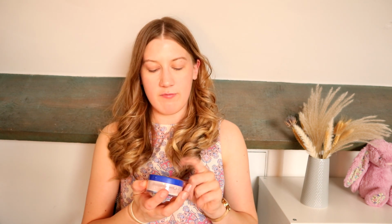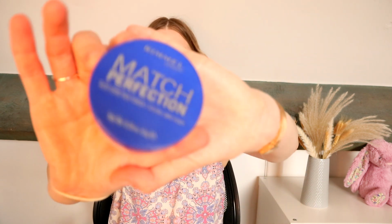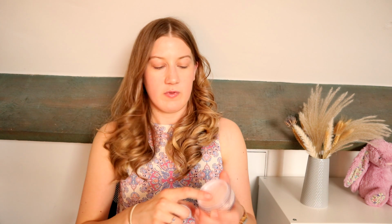The next category in this haul is makeup, and both of these items are from Boots. I've got the Rimmel Match Perfection Silky Loose Face Powder. It's only 10 grams of product and it costs £9.99, but it's translucent. It comes with a little poof, which I don't actually use. I prefer to use a brush. It's got holes, you shake it out and then shake it back in and then smudge your brush around.